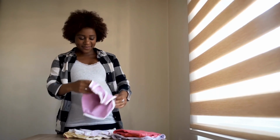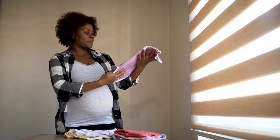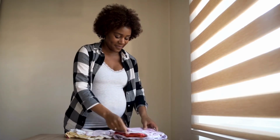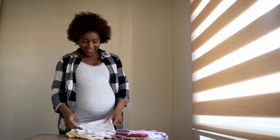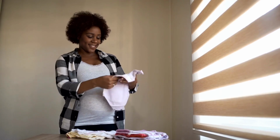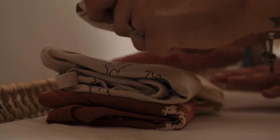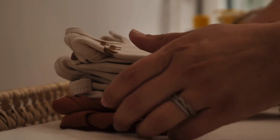It includes local boutiques, which is really cool. So if you wanted to support your local businesses, this would be great for that. And it offers cash gifts and gift cards, which is great.